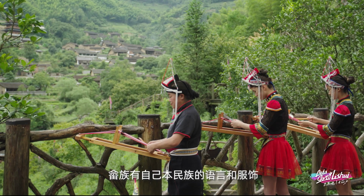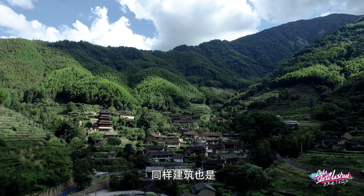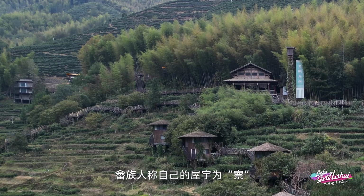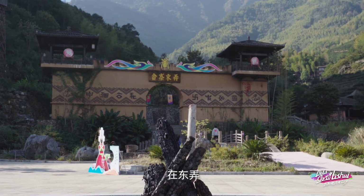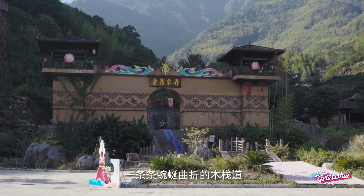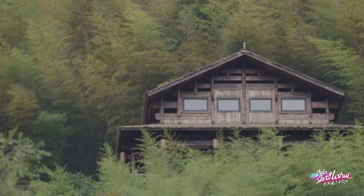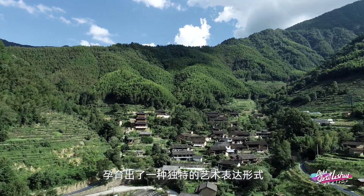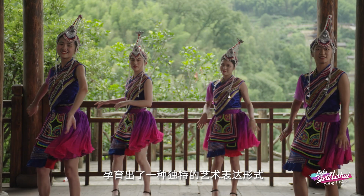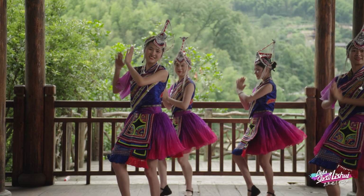Clothing and language originate from traditional customs. Similarly, buildings are called liao by the She people, meaning squatter hut. In Dongnun village, there are winding wooden plank roads which string the squatter huts together to form the village. Squatter huts are generally built along the mountains, which also brings forth a unique form of artistic expression, She folk songs.